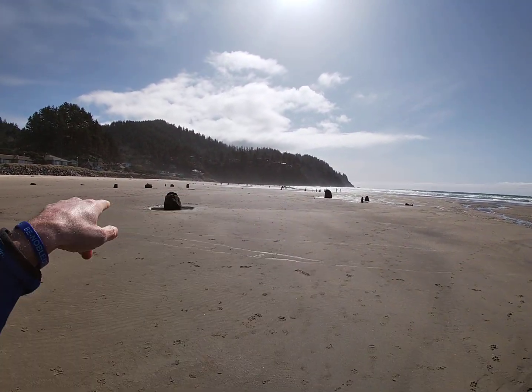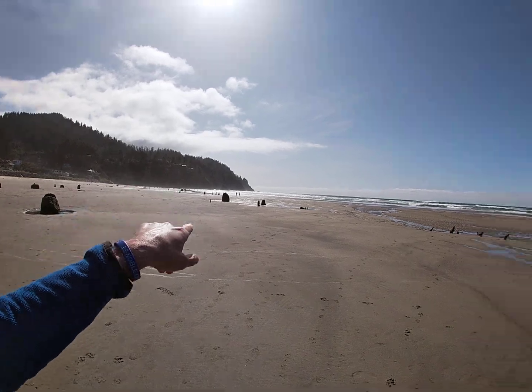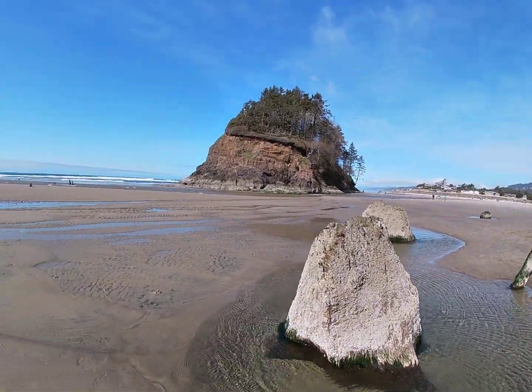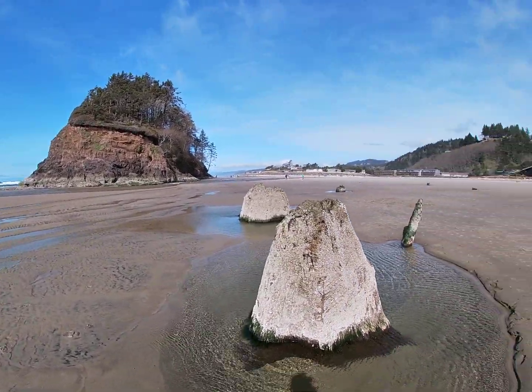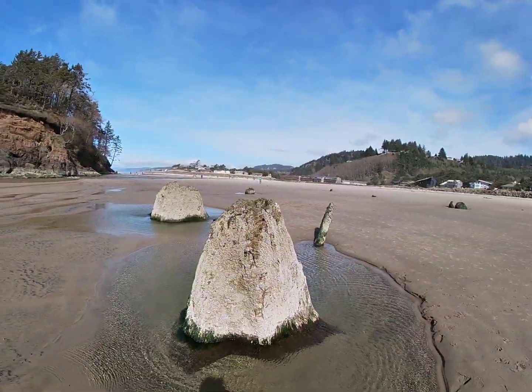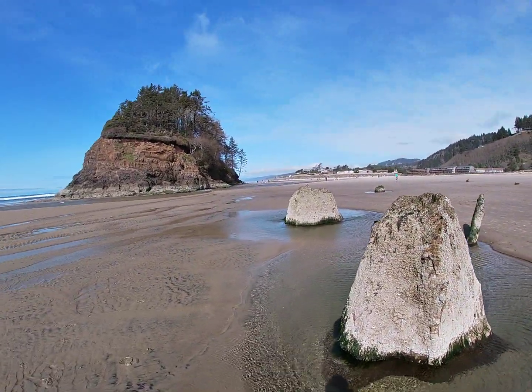So imagine every single one of these stumps that you can see. Not only is it a tree, it's a big tree. Look at the size of this thing. This would have been a Sitka spruce, maybe 150 feet tall and 2,000 years old. So that's what we know about these. They're about 2,000 years old. It was a giant coastal temperate rainforest, western hemlock, Sitka spruce, enormous trees, and they all died about 2,000 years ago.